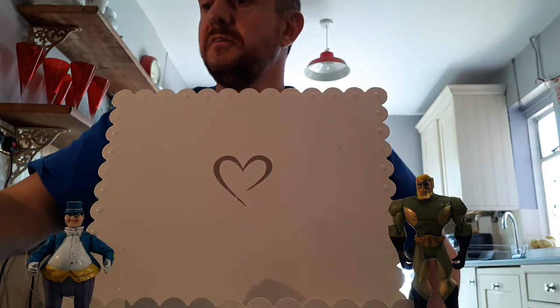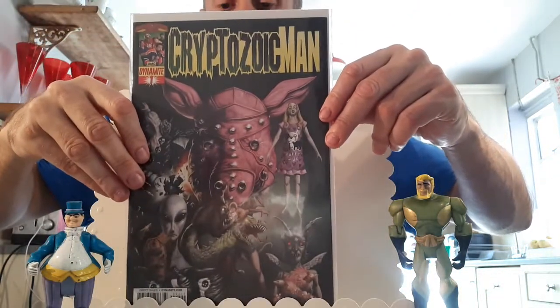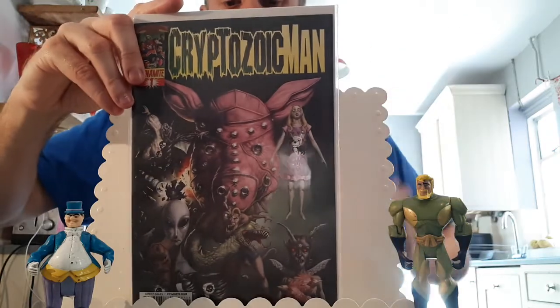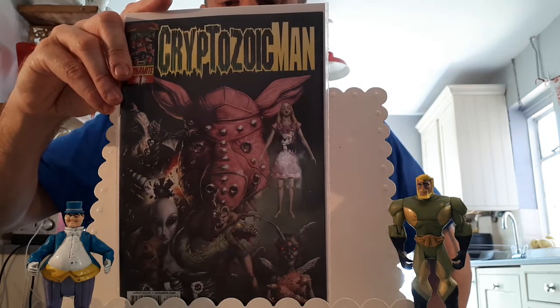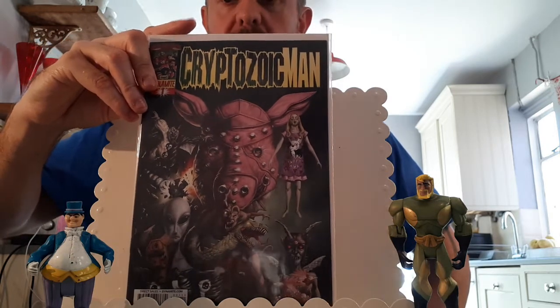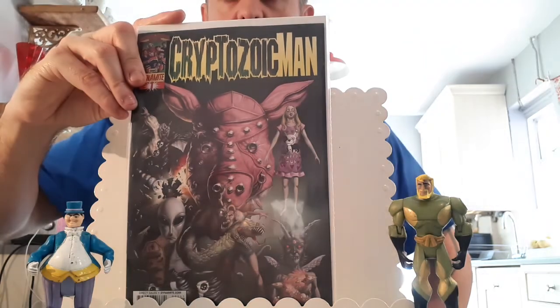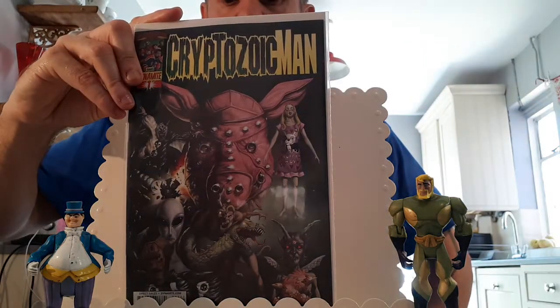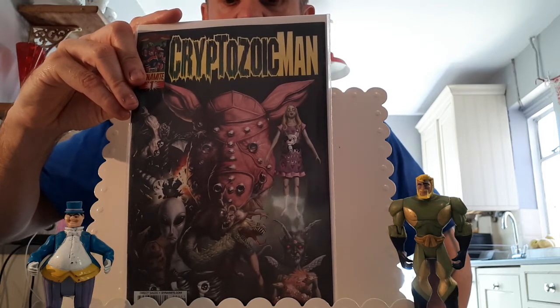Pick this one up. This was a cool find. This is Cryptozoic Man from Dynamite Comics. This is obviously the first appearance of Cryptozoic Man, who was Alan Ostman. And this book was talked about on the series The Comic Book Men, you know, by Kevin Smith and everything. And so members from there made this comic book, I believe.